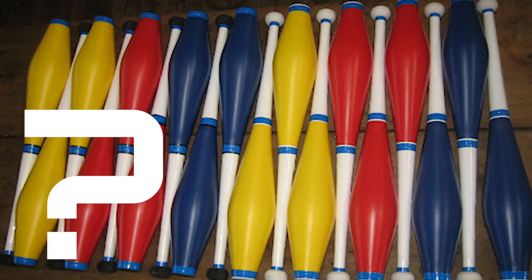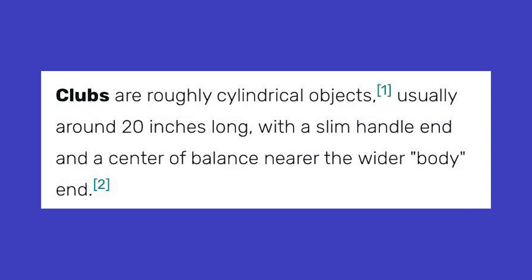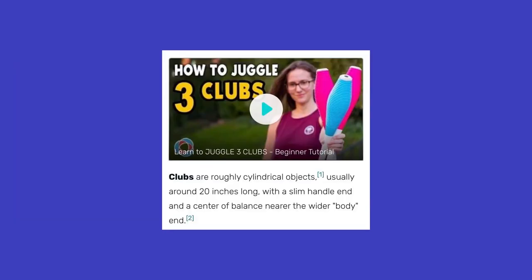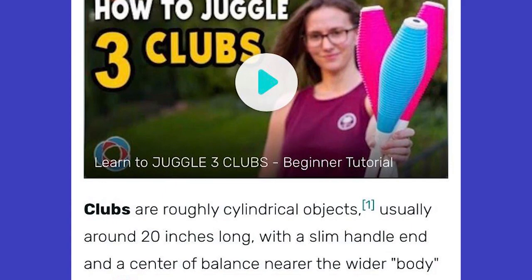What is a juggling club? A club is a roughly cylindrical object, usually around 20 inches long, with a slim handle and a center of gravity near the more bulbous side. Jugglers have been using them as they currently are for over 50 plus years, and have become a standard piece of equipment alongside the juggling ring and the juggling ball.